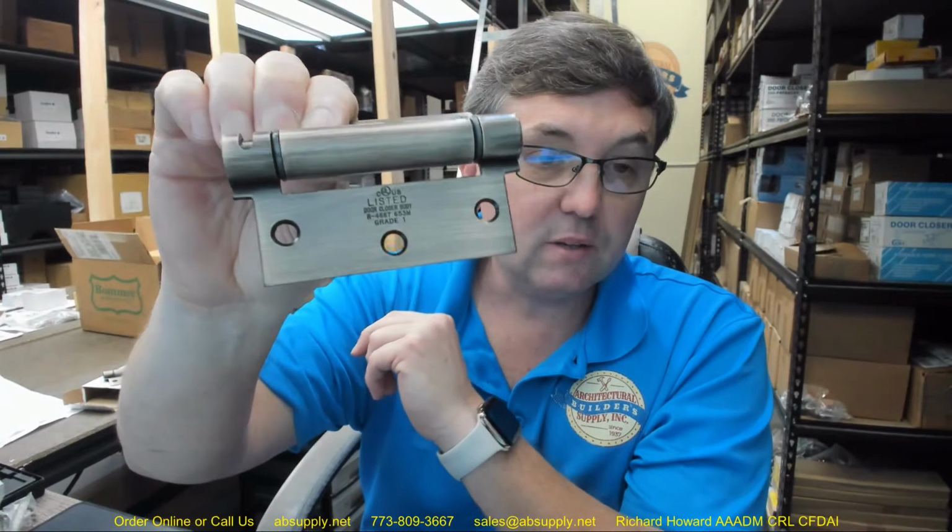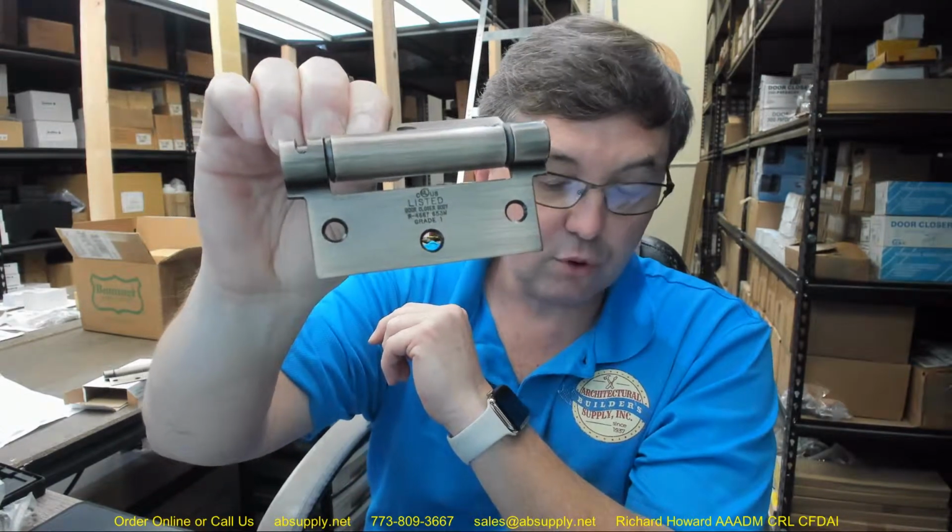Okay. Very important to note that if you have a fire rated door, if you're using spring hinges as the means by which to close the door, did you know that the hinge by code must bear a physical label that indicates that it is a listed and approved product? There are spring hinges out there that do not bear that mark, so be mindful if you're dealing with a fire rated door. Be sure to put a hinge on there that does bear the mark, because that means it's been tested and found in compliance with the test requirements.